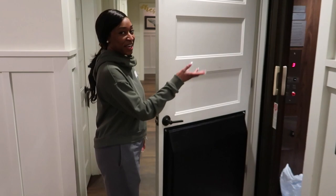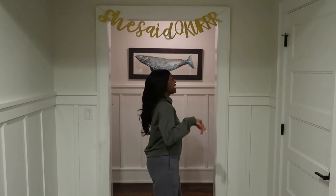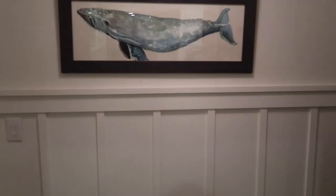We're still setting up, so we're just going to send it all down at once. And this is my end of town. This is my room, number 5.